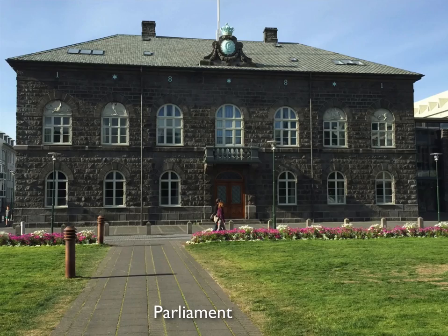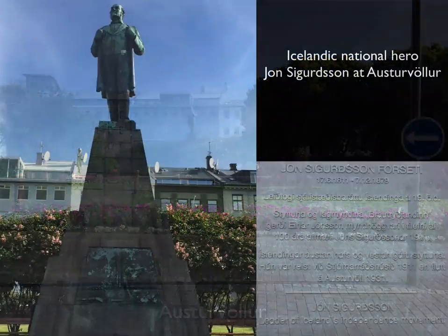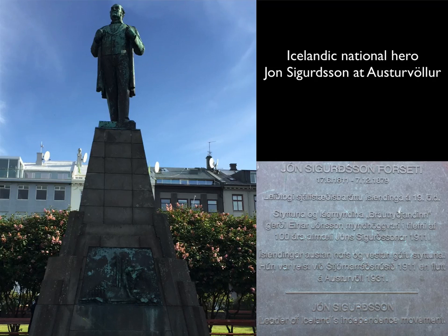And nearby, this is all pretty much clustered together. Here's the Parliament. And if you just turn around from facing that building in the opposite direction, there's this little park where in the middle of the day a lot of people gather. And of course, the necessary statue in the middle of the park. This one is an Icelandic national hero. I don't know anything about him.